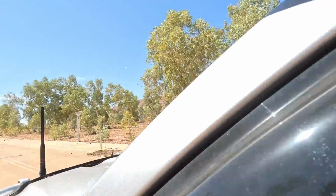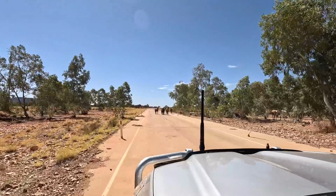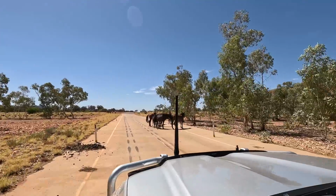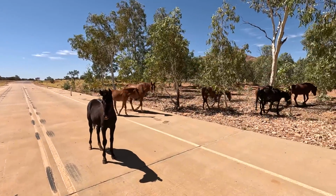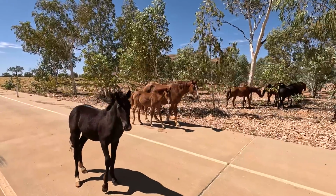Wow, Yulara. We'll be able to see Uluru. 20 k's away, isn't it? Yeah, can't wait for that. Another outback traffic jam going on. Howdy. That's okay, buddy. We'll go around, okay?